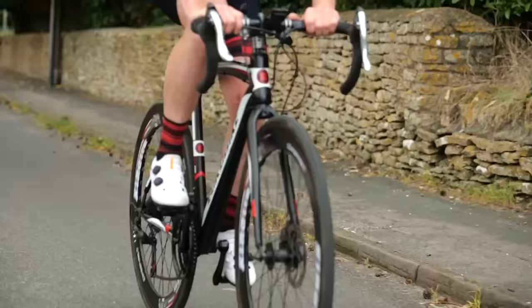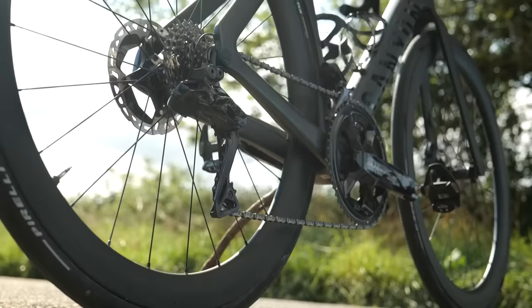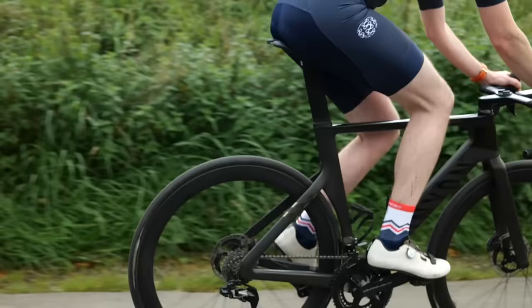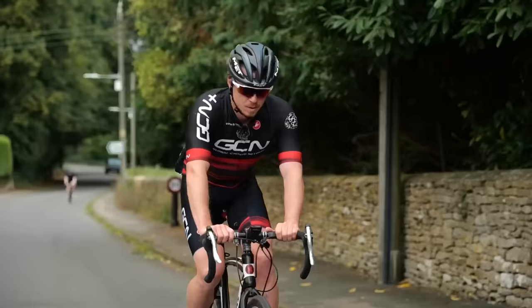Crucially, what about the power numbers? Unfortunately, a power meter doesn't really come as standard on the Eurobike like it does on the Aeroad CFR, so I'm not sure what I was putting out. But Simon averaged a really impressive 257 watts. Now that's still a bit less than what I can typically manage. But I fear that in reality, the Eurobike has rather let me down. I mean, 57 seconds slower in spite of the 50 to 80 watts more power.